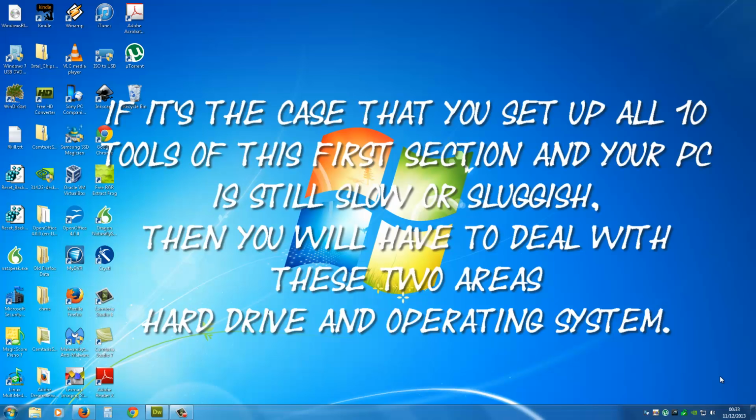If you set up all 10 tools of the first section and your PC is still slow or sluggish, then you will have to deal with these two areas, hard drive and operating system. So what I suggest you do first is make a systems image of your Windows operating system, which is section 3 of this PC Care toolset program, and then buy a new hard drive and install it in your PC. Then run the systems image. Now at this stage you have a new hard drive, but you still have an old Windows operating system that may or may not be corrupted. So just check to see if replacing the hard drive has solved the slow PC problem.